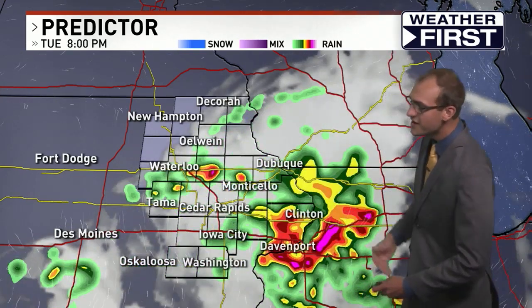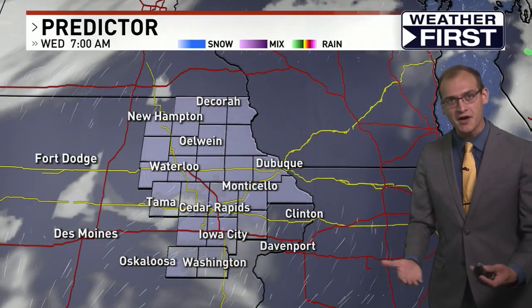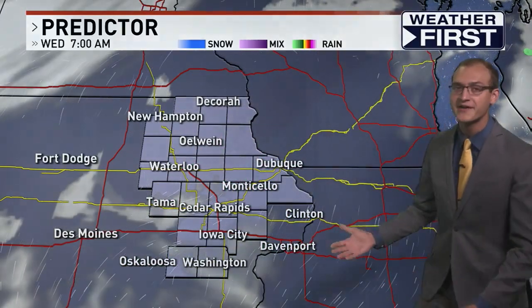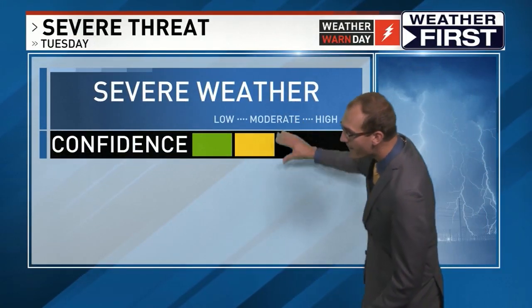Storms will continue to move through eastern Iowa through about 10 o'clock tomorrow night. Then things really begin to calm down. By Wednesday morning, the rain is gone, and we should be dealing with a relatively quiet rest of the week. In terms of confidence, we're calling it moderate confidence for now.